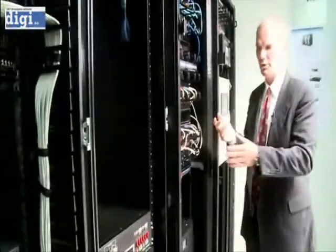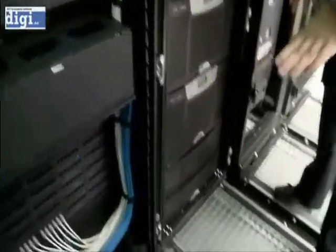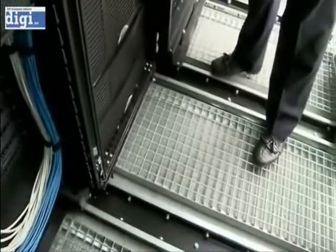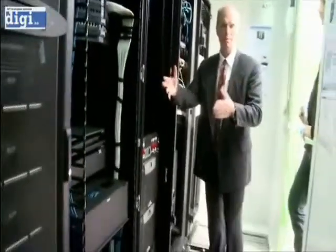Another very unique feature of the Portable Modular Data Center is you'll see a row of racks here as an example. Each of these racks is built on a rail system, and that rail system allows the racks to move forward and backward, so you can actually access and maintain all of your IT equipment, not only from the front, but also from the back.